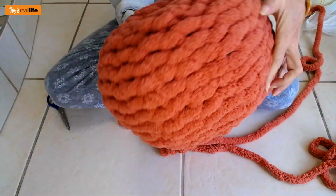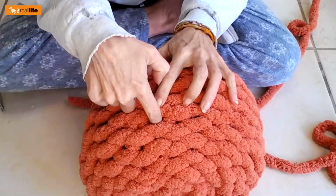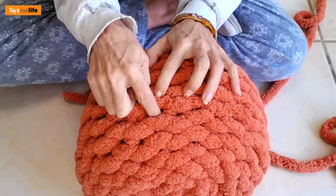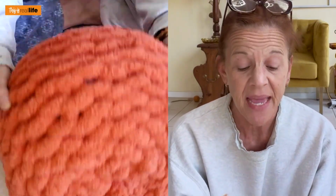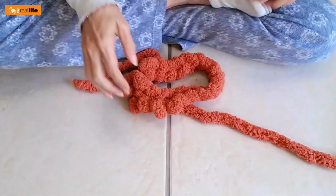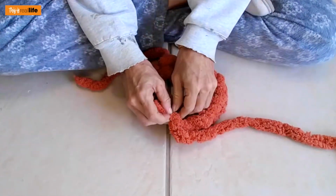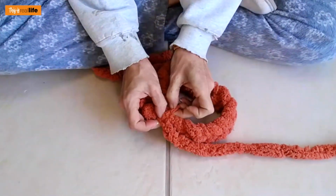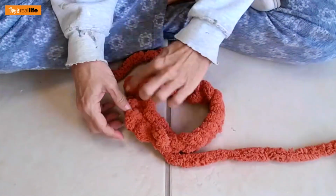While this looks great, some of my loops were a little bit bigger and I can see the polyfill through that hole. I don't like that. So I wanna make sure on this one, I'm making it tight and staying tight and consistent throughout. Just poke your little finger through, get your little loopy-doo of your working yarn and pull that through until you've made it all the way around.